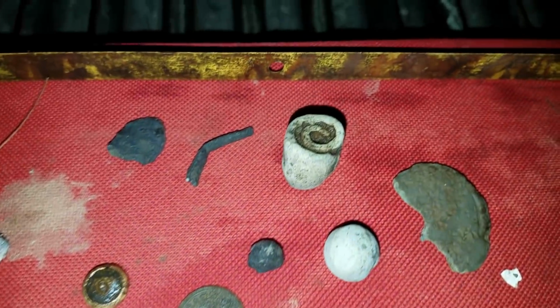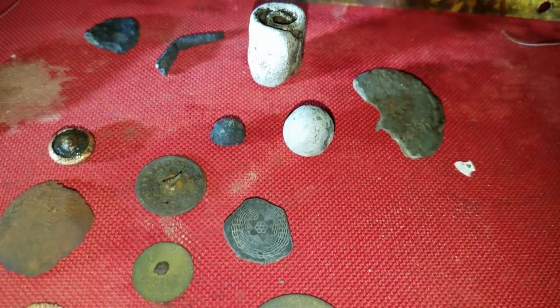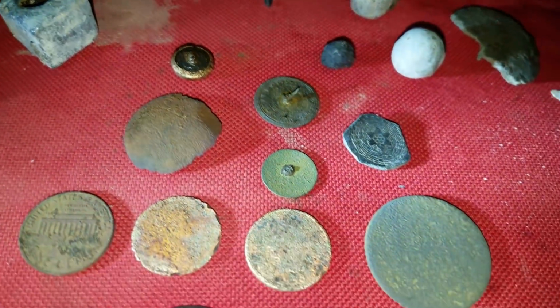I got some lead up top, rolled up lead. I think this may have been a poker chip. It looks like they stamped a coin into that. Unfortunately, it's broken. Not by Brad. There's a musket ball, a little bucking ball. I got a couple little buttons.